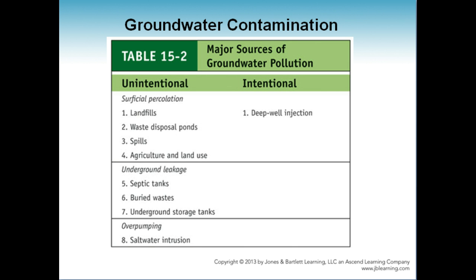Landfills. Landfills are the places where our garbage is taken to be buried. Landfills are supposed to have a protective bottom layer to prevent contaminants from getting into the water. However, if there's no layer or it's cracked, contaminants from the landfill, car battery acid, paint, household cleaners, etc., can make their way down into the groundwater.